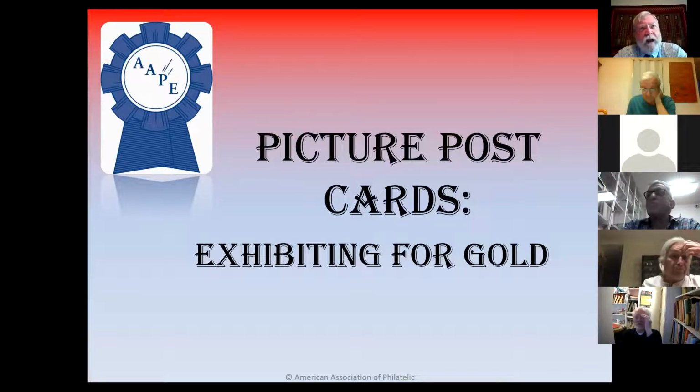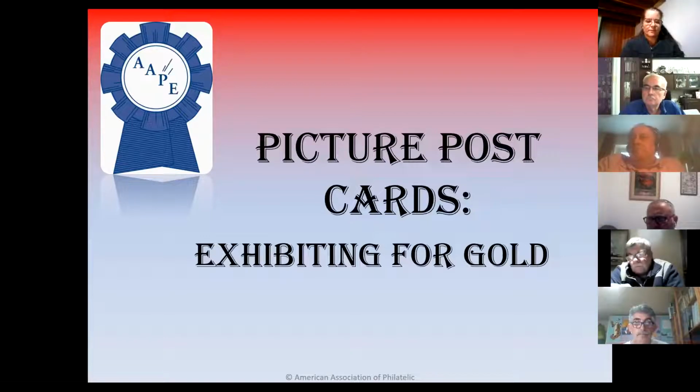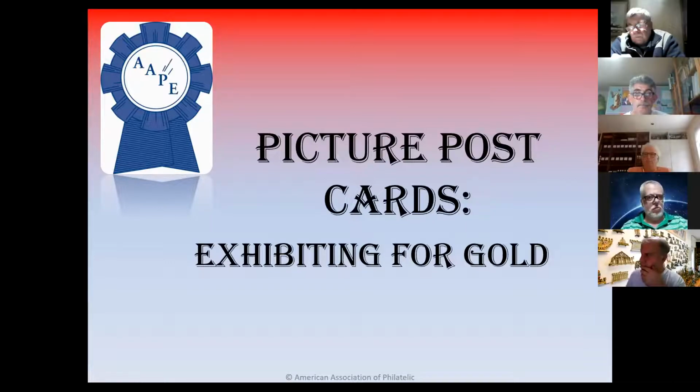So they're directly related to philately, even though I was told when I was pushing this back in the early aughts, what are we going to exhibit next? Matchbook covers, license plates, what? What are these picture postcards saying?